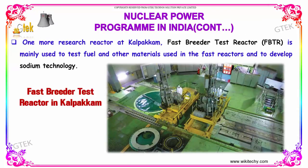One more research reactor at Kalpakkam, the Fast Breeder Test Reactor, is mainly used to test fuel and other materials used in the fast reactors and to develop the sodium technology. So you are able to see the Fast Breeder Test Reactor in Kalpakkam.